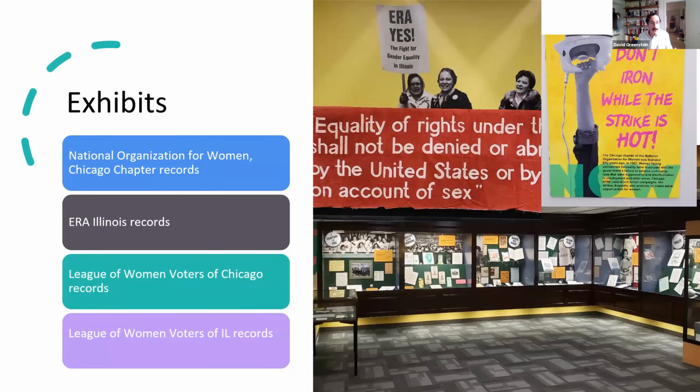The other idea behind this new course was to build on research that we'd done recently for exhibits. We did an exhibit highlighting the National Organization for Women Chicago chapter records for the 50th anniversary of the Chicago chapter of NOW. We did an exhibit in 2019 for the 1-year anniversary of Illinois' ratification of the Equal Rights Amendment, and that highlighted several of our collections, including the ERA Illinois records. And we'd also planned an exhibit for the 100th anniversary of the League of Women Voters that had to be canceled because of the pandemic.